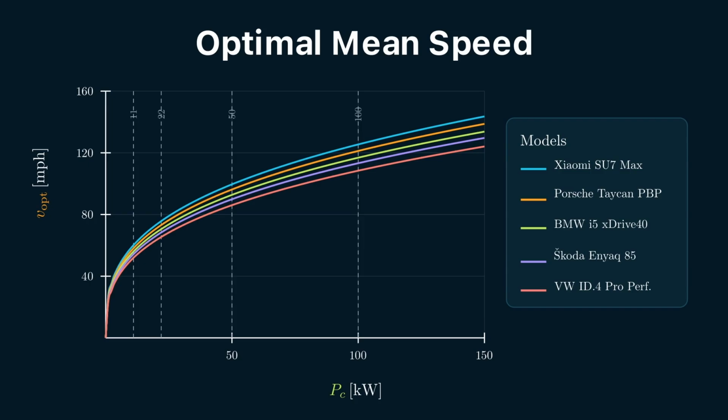At 22 kilowatts, a Xiaomi SU7 Max already has a reasonable cruising velocity of about 80 miles per hour. With an ID4, you reach your destination fastest at just over 60 miles per hour. With modern fast chargers, average charging powers above 100 kilowatts are often achievable. In that case, it can make sense to drive above about 95 miles per hour with all of these models, provided the cars allow it.